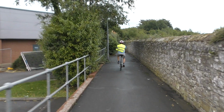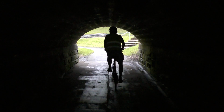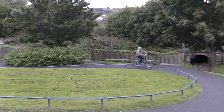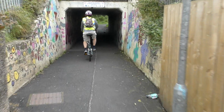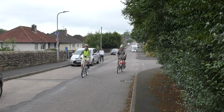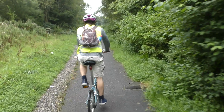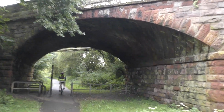This route weaves out of Whitehaven, crossing under the modern railway line several times, before following the route of an old railway line that was closed in the 1950s.